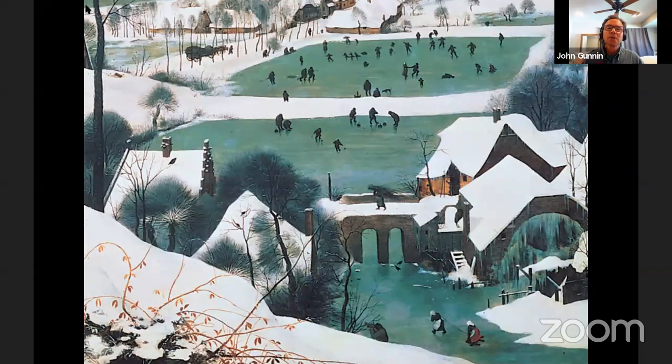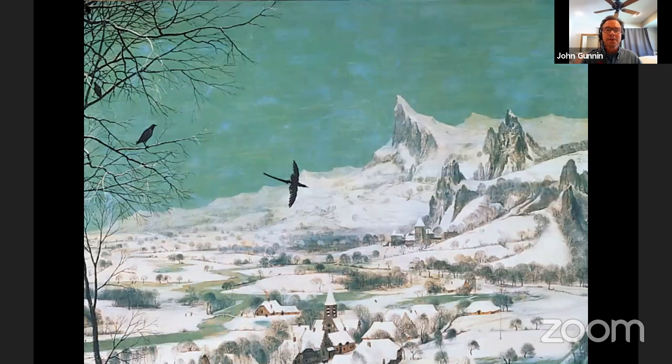There's funny things going on, and Bruegel is one reason I love him so much: he has a great sense of humor. There's people that have fallen down, and there's people that are making mischief, and there's all kinds of things to see in this picture. Okay, and then in the background, you have an alpine landscape. But Peter Bruegel never visited the Alps, so that's all really from imagination. And I love the way that one crow alighting from the tree kind of ties together the foreground and the background. It's a really wonderful piece.